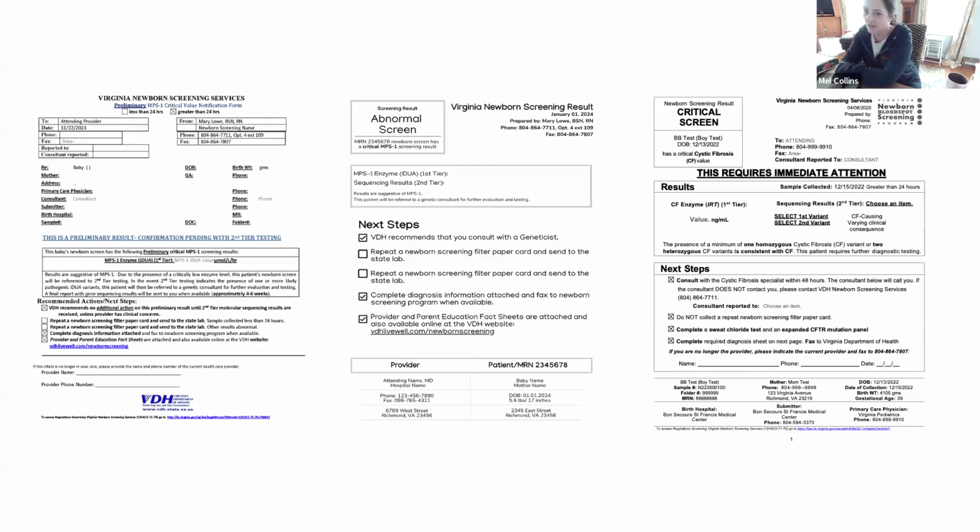But I really love this. I love how it says critical screen. I love how it says this requires immediate attention. I think that's really eye-catching to the pediatrician. It doesn't look like all the other lab results that come through. It's really great. I'd love to steal it, to be honest.